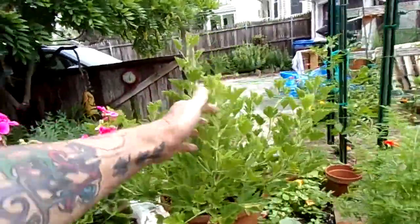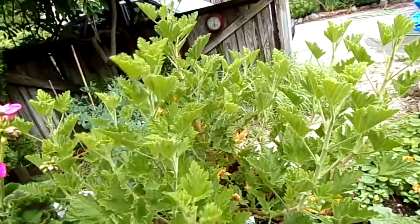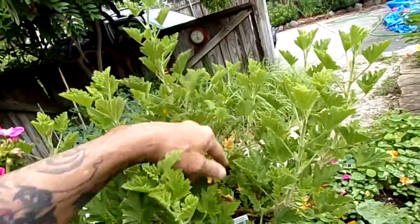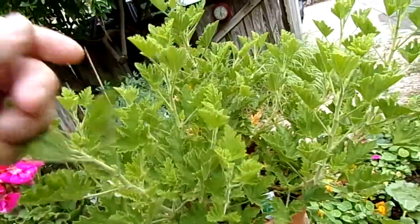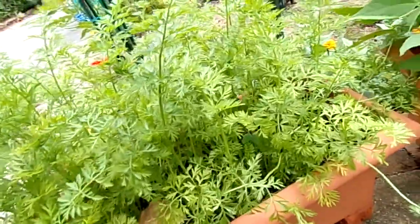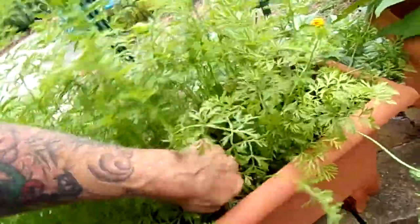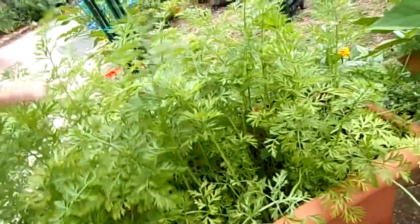Citronella is a great plant to grow in a container because you can put it on your deck, on your patio, on your picnic table, and it helps repel mosquitoes, just like a citronella candle would, but it's natural. This is an heirloom variety of carrot. They're doing really well, and I'm just going to let them go. I'm not going to harvest them anytime soon.